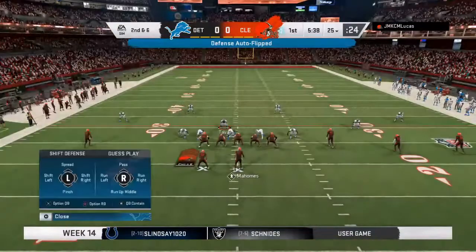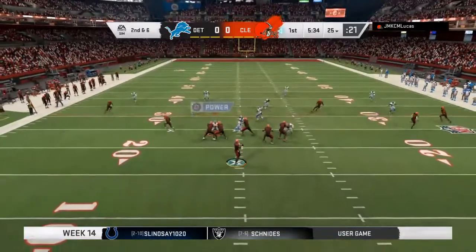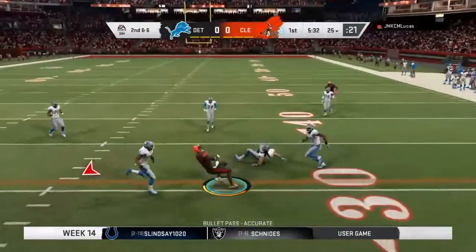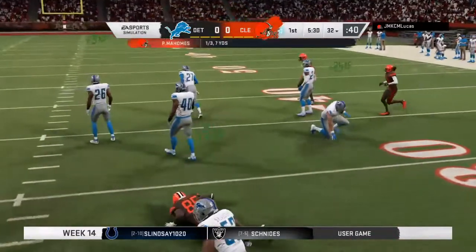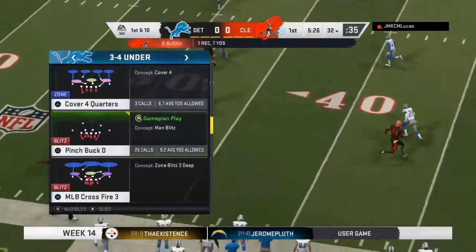Now they're ready to go. They've kind of got to look at them, get a sense. Let's see if they open things up a little bit. If they open things up, let's see what the defense does here, too, after a good stop. Now a throw here going to be taken in by the tight end, Njoku. 7 yards there and a first down.